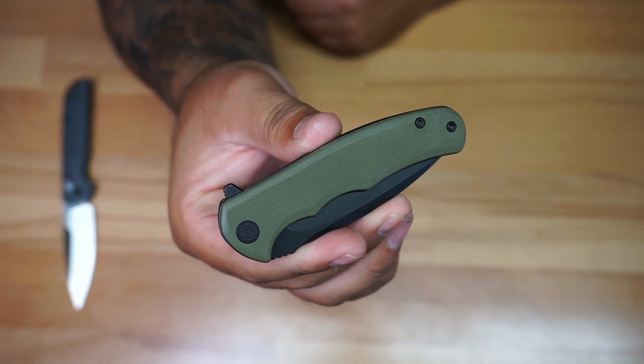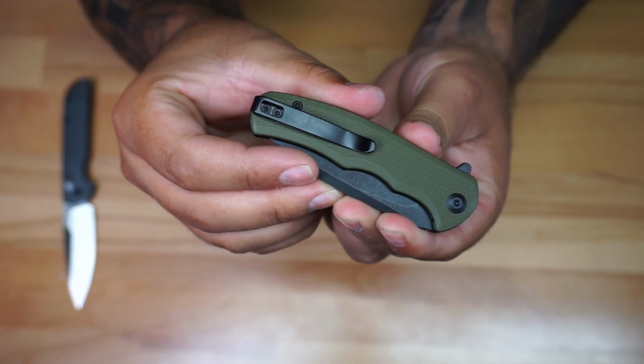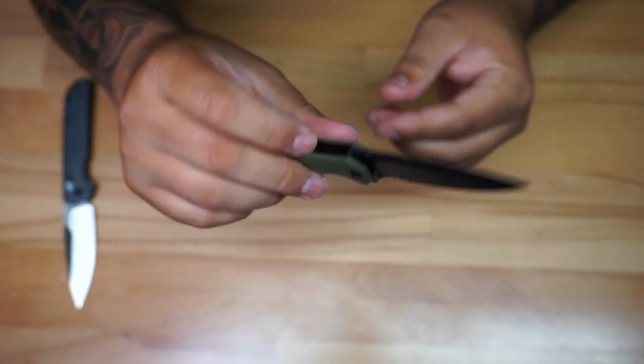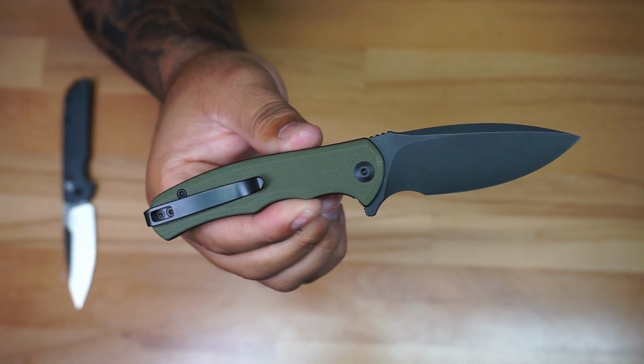Let's just give you a quick look right here. And again, we're just going to give you a quick look so you can have an idea. Open it up right there, and you can see how clean this knife looks.